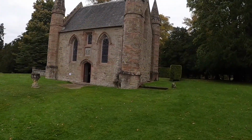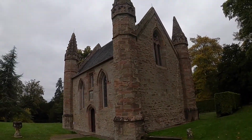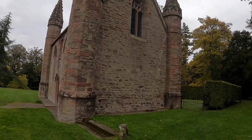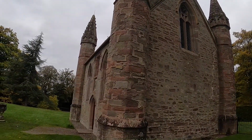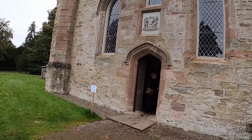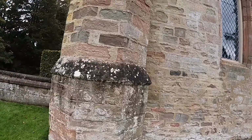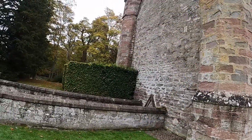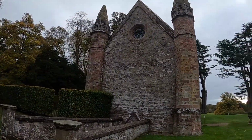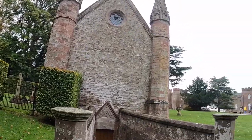And this here is a chapel. It sits on Moot Hill. It's actually called a mortuary chapel for some reason. I don't know why, but that indeed is what it is. Oh, lovely building. Oh, lovely gardens.